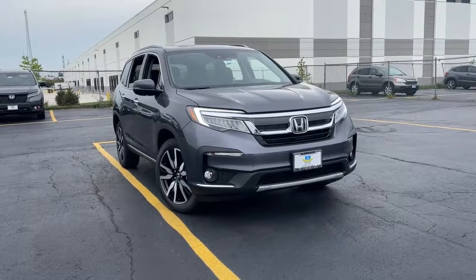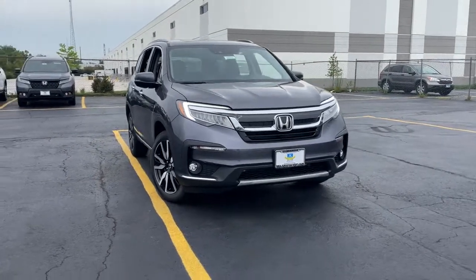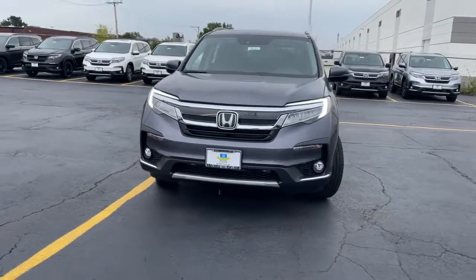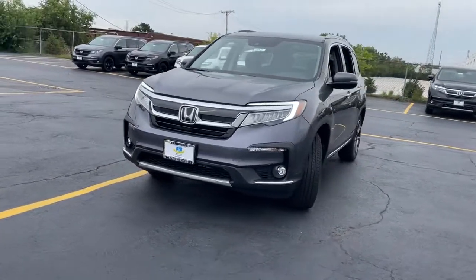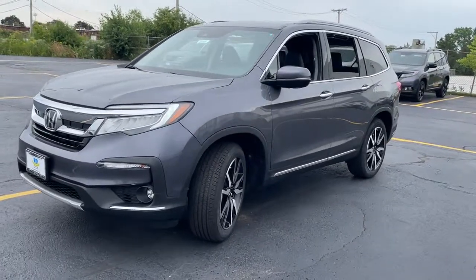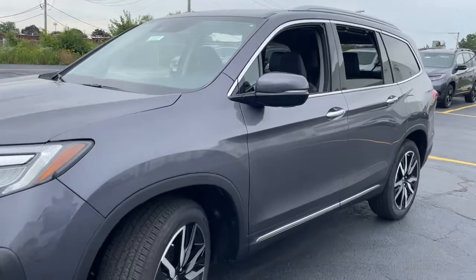This could be the car for you. The 2022 Honda Pilot. Take a closer look at this super capable Pilot. Safe, strong, and refined, it's the go-to SUV for family road trips, cargo hauling, towing, or scenic cruising.